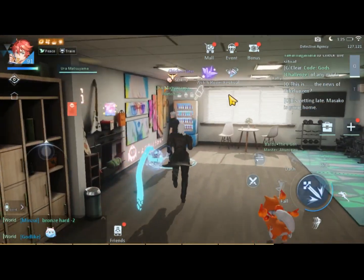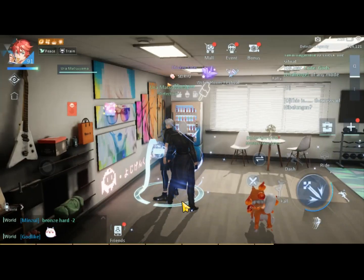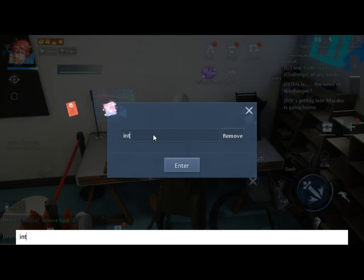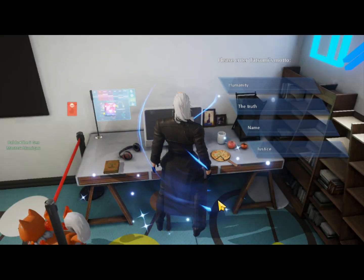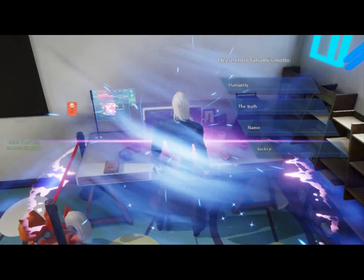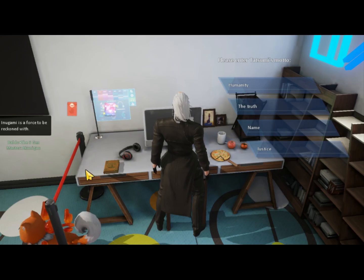Okay, so after using the phone, speak to the NPC in black, and afterwards we need to head towards the computer and enter the command intercept 1234 without any spaces. Now we will be provided with four options. If you want to proceed with the quest the same way we did, select justice.